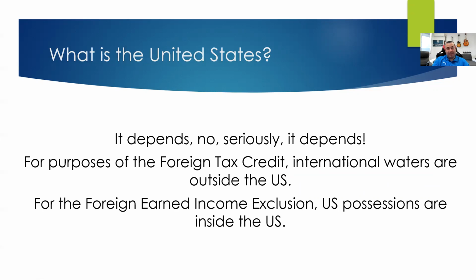What is the US? It depends. Believe it or not, it depends. Congress can define anything as anything they want. So depending on the purpose, they have different definitions of the US. I'm not going to go into this because my head might spin and probably your head will spin. Just be aware. For most people, Spain, Germany, Mexico, that's outside the US. But there might be situations where we have to look at it and see if you are really outside the US or not.